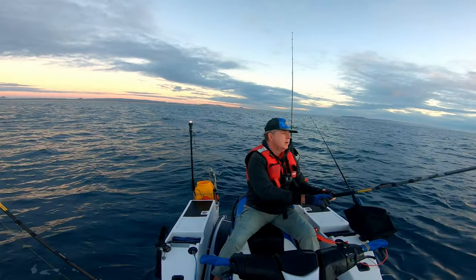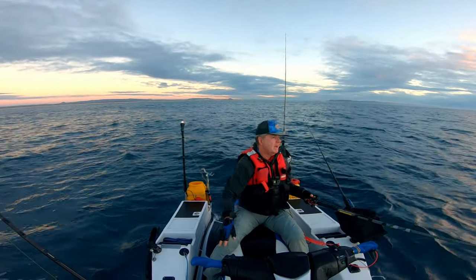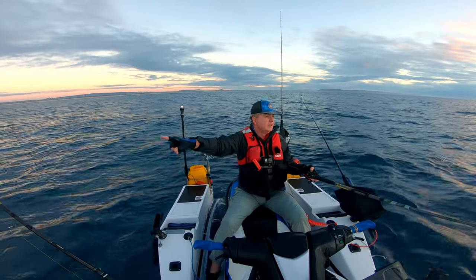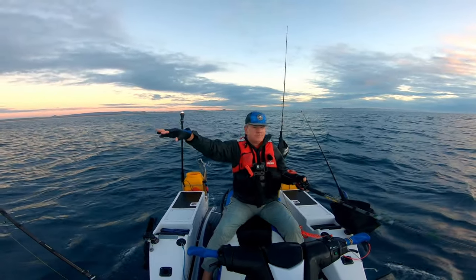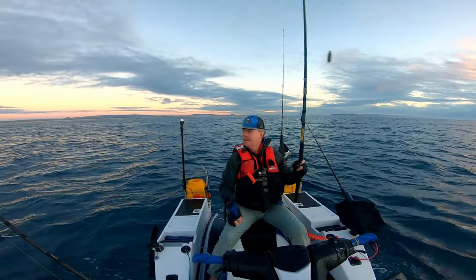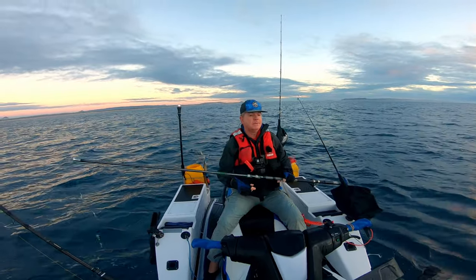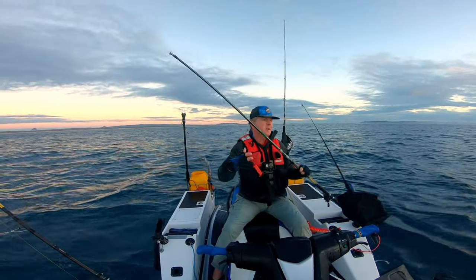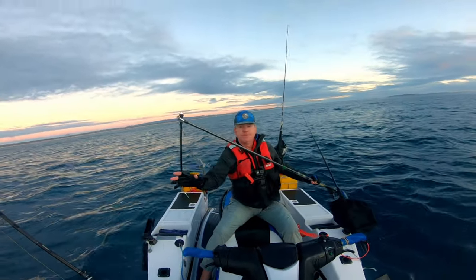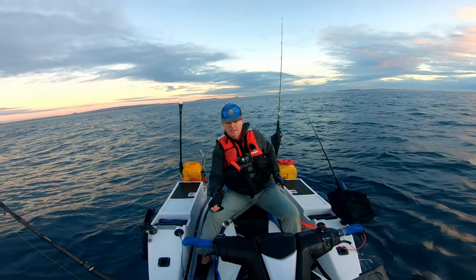Oh, I might give up. We've got plenty of bait here, mate. If you run out, I've got a live one out just in case while we're doing it. So he's looking around, hopefully attracting something. We'll see what the others are doing and make a call. I should just put some out, fish around here for a bit. Nothing happens, we'll head wide. There you go.